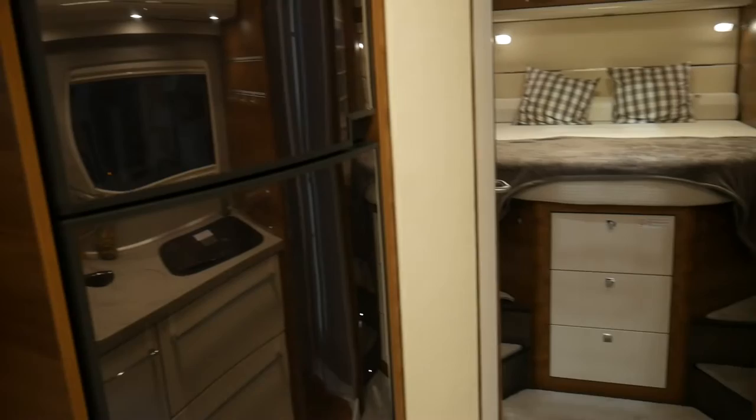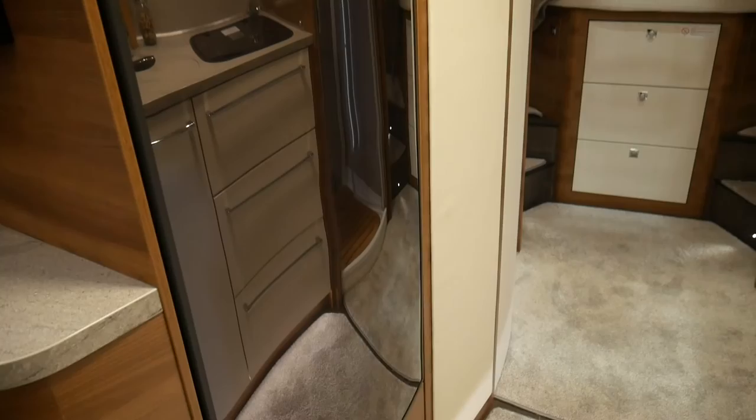There's a lot of convenience with fixed double beds in these, but of course that takes up a lot of living space in your motorhome.